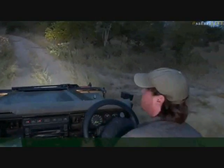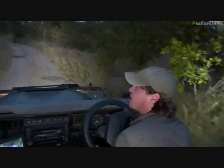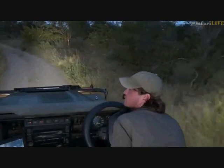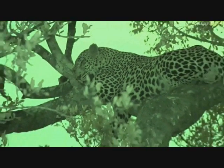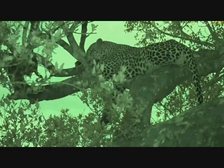Well, I search for a spotted cat or a spotted hyena today. Let's go back to the cat in the hat with James. Well, there's nothing much in the hattish about this cat. Of course, he's sleeping on a tree.